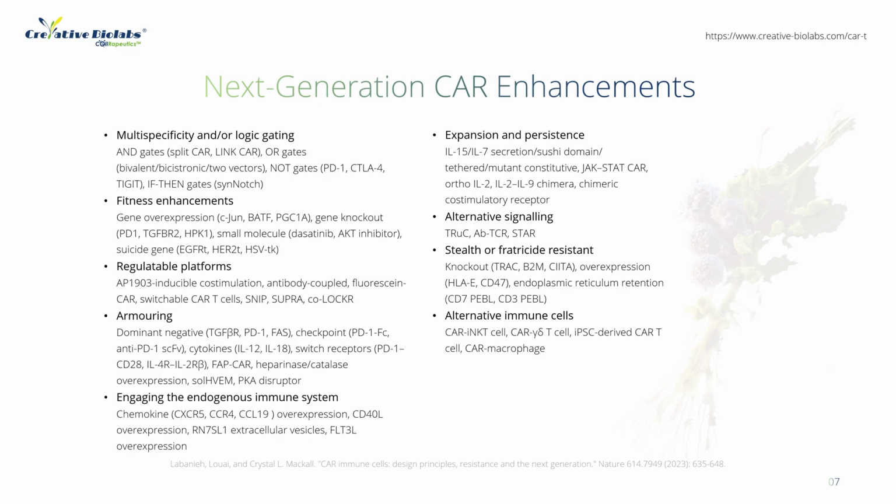Investigators are addressing the current obstacles of CAR T cell therapy with a wide range of engineering strategies to improve the safety, efficacy, and applicability of this therapeutic modality. Reported strategies for next-generation CAR enhancements include multispecificity and/or logic gating, fitness enhancements, regulatable platforms, armoring, engaging the endogenous immune system, expansion and persistence, alternative signaling, stealth or fratricide-resistant, and alternative immune cells.